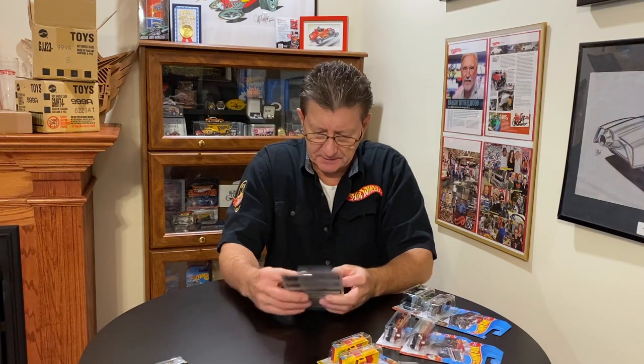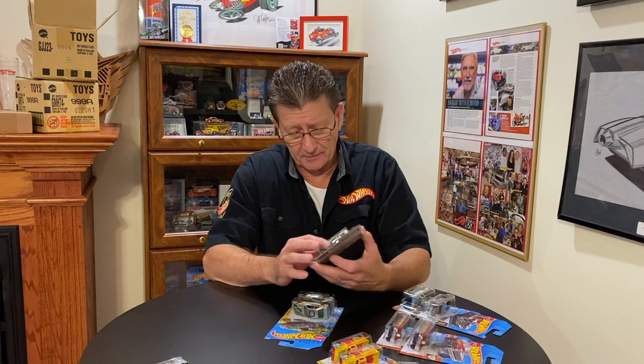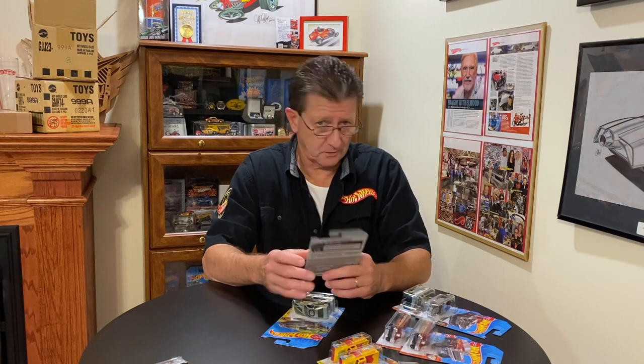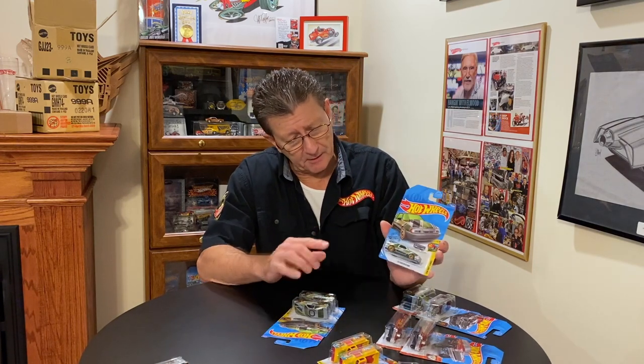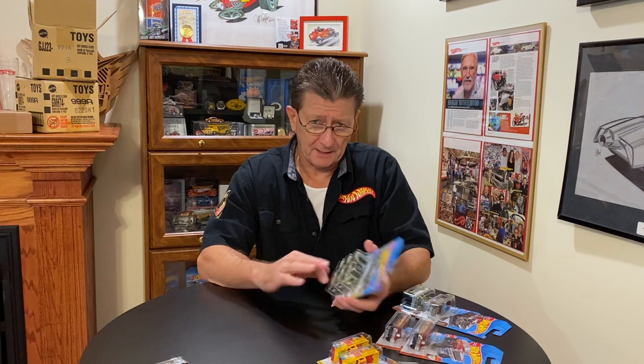Now, the Zamak cars, the 92 Ford Mustang. It's done up in the same kind of odd design that the mainline car had, you know, the tan one and the orange one and all the odd looking colors all over it. And here it is with olive and black, and looks like some light gray on there also. But I was able to go through the bin.